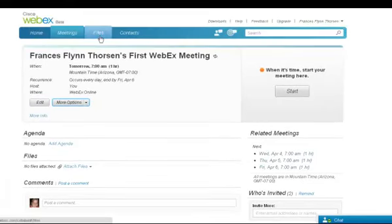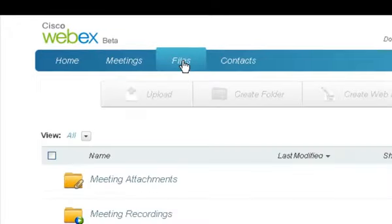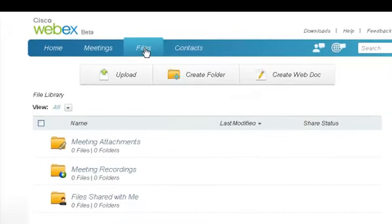And let's go up here to the next tab. I can insert files here. So if I want to have a meeting or a webinar and I want to share a document, if I want to share a Word document or an Excel spreadsheet or a PDF file or anything like that, I can upload those things right here and be able to share. All right.